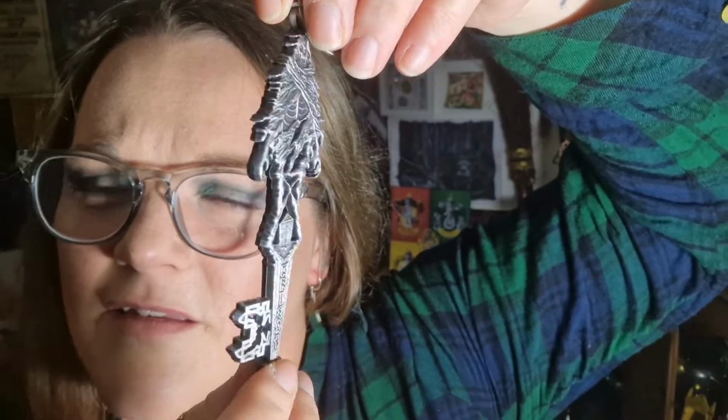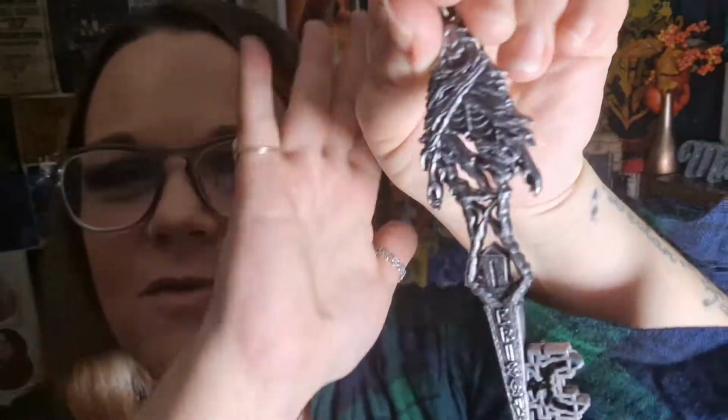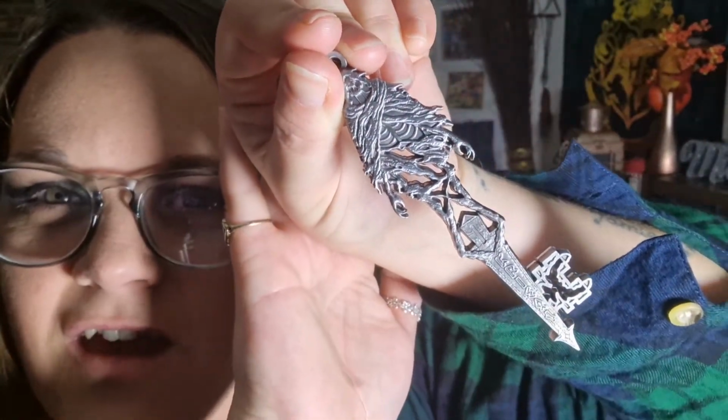Is this a key to the Shrieking Shack? No. No. I'm sure the cheat sheet will help me. I'm having a moment. That is such a dark and cool key. I'm looking forward to reading up on that on the cheat sheet. It's got a good weight to it as well. And it's obviously a key.